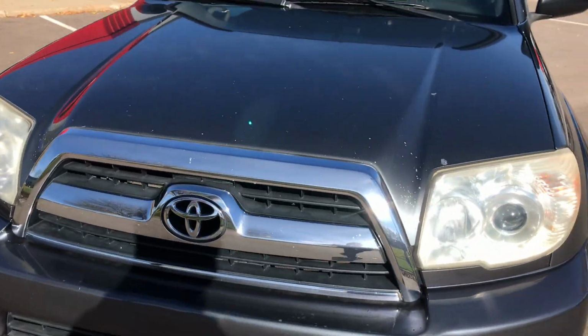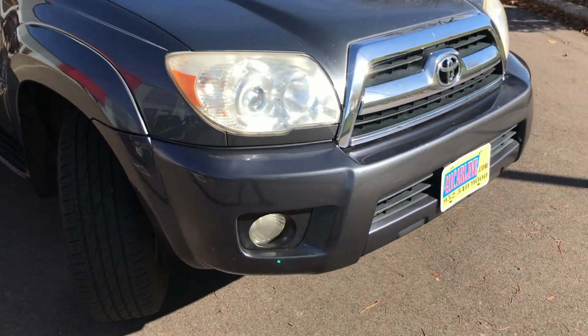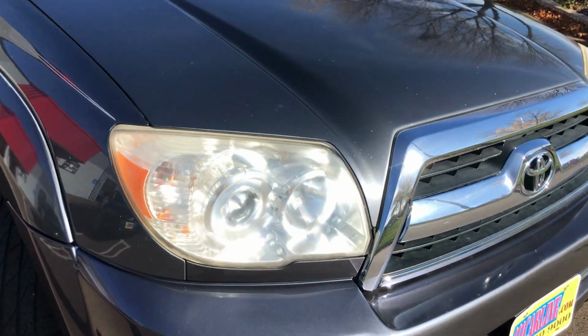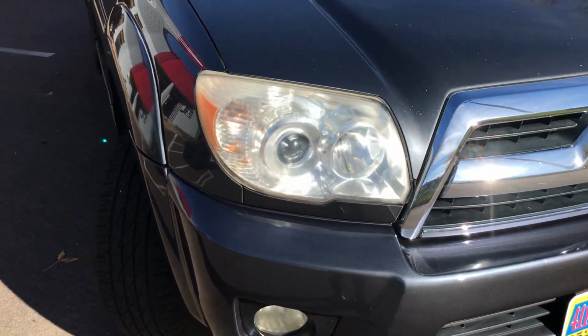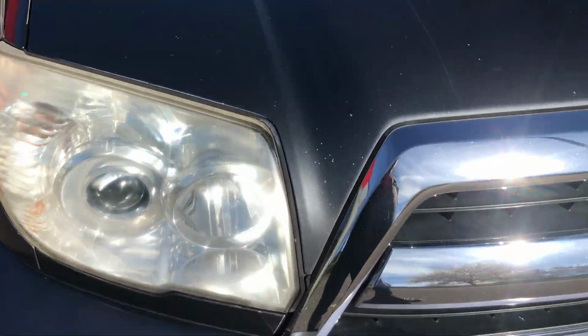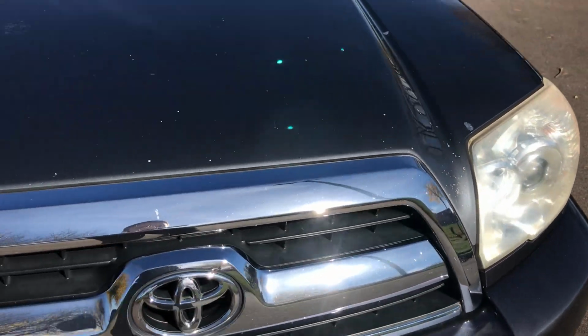We have kind of a quality standard as far as the condition as well as the condition of the frame. This one's relatively clean compared to most, and for 150,000 miles on it. Headlights are decently clean. They do have a little bit of fog to them that looks like they need to be buffed again. I think they'll clean up pretty well.